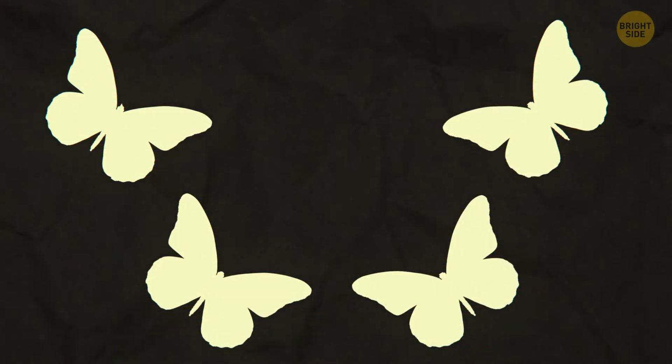Look at these beautiful butterflies. Can you name all of their colors? It's simple. They're all exactly the same shade of beige. The bright multicolored stripes make your brain believe the butterflies are all different. Here's another colorful optical illusion.